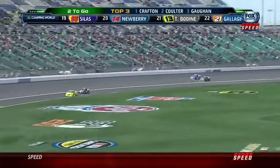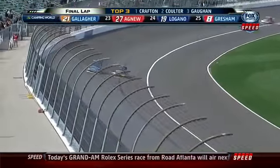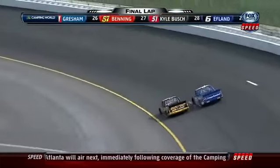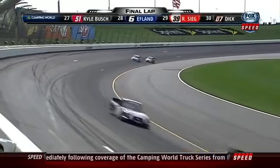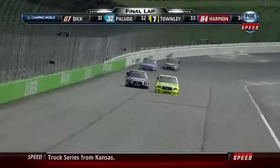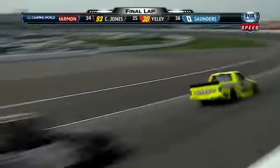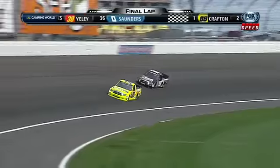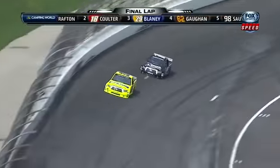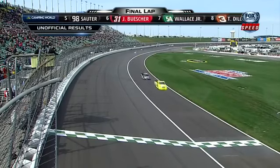One more time. How about that side-by-side battle for 3rd? Ryan Blaney gets to the outside of Brendan Gaughan. Great battle for 3rd behind our leader. Can Coulter get to the outside of our leader, Matt Crafton? Doesn't look like it, but Blaney's going to finish that pass. Blaney gets 3rd. Now, down the back stretch they go. One last opportunity. Crafton doing everything he can to stay in front of the 18 of Coulter. Working his way through 3 and 4. Matt Crafton coming out of turn number 4, looking at win number 3 in the Camping World Truck Series.